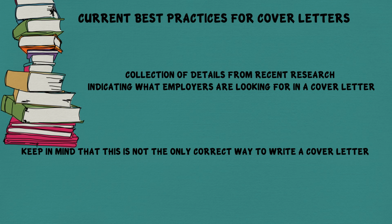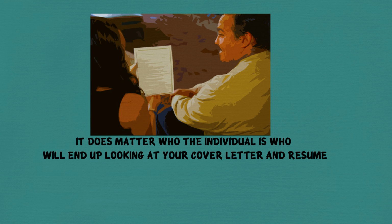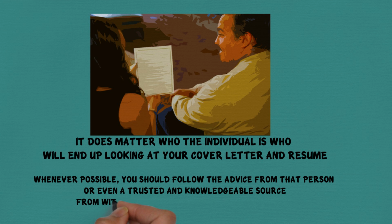So keep in mind that this is not the only correct way to write a cover letter, but if you choose to follow this advice, you'll know you will submit a cover letter that won't miss any important points and is more likely to be something an employer will be impressed by. Remember, it does matter who the individual is who will end up looking at your cover letter and resume. Since this is the person who will be making decisions about you as a candidate, whenever possible, you should follow the advice from that person, or even a trusted and knowledgeable source from within the organization you're applying to. That is not always possible, but when it is, it's the best advice you can get.